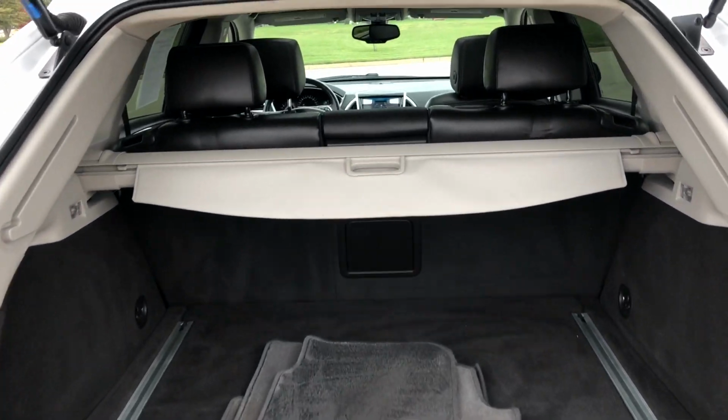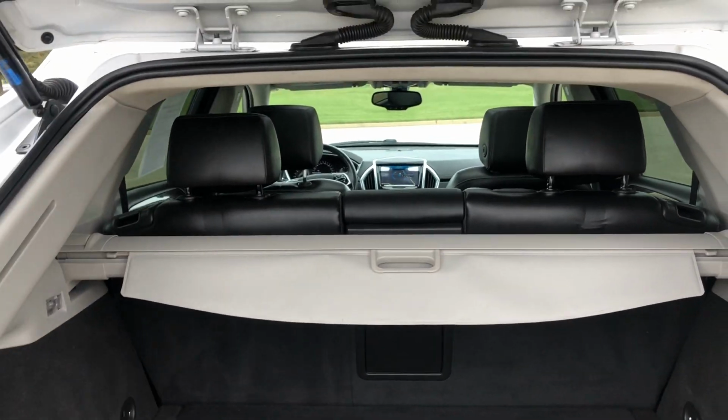Plenty of room here for storage. You can fold all these seats down flat if you need a little more room as well.